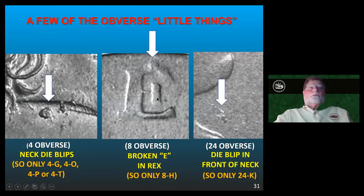So let's say obverse 4. What is it that we find? Well, there is a die break that occurs on every single 4 obverse that I've ever found. If you see this big die blip that probably occurred in the die, if not early on, right at the beginning when it was first formed, which I think happened. Maybe it progressed as time went on, because sometimes it is bigger than in others, but it's always there. And this immediately identifies it as obverse 4. And obverse 4 is only paired with 4 reverses, G, O, P, and T. So all you have to do in order to determine what that variety is, is identify which of those 4 reverse types it possibly is.